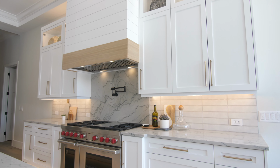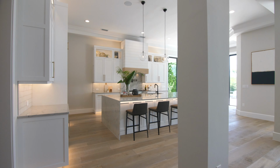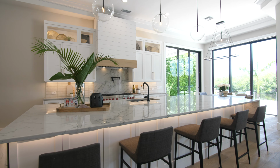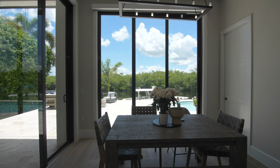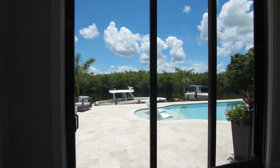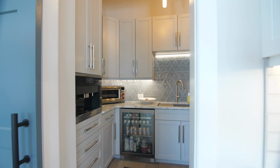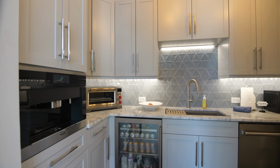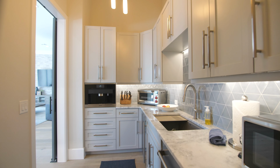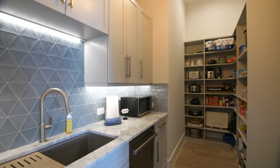Look at this amazing kitchen. It is so gorgeous. It's so perfect for entertaining. The island is 14 feet long by 6.5 feet wide. The views you have to the outside throughout this open kitchen family room area is just spectacular. It also features a hidden butler's kitchen just off the main kitchen with a sink, a dishwasher, a little beverage fridge, a built-in coffee maker, plus an entire full pantry.